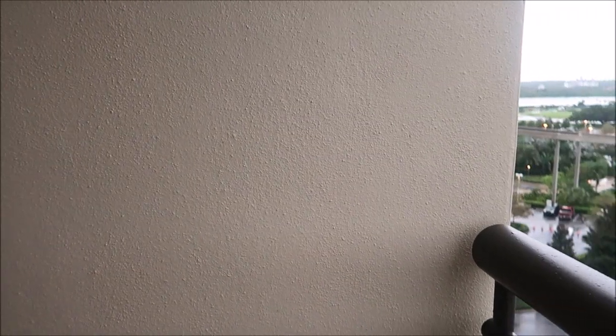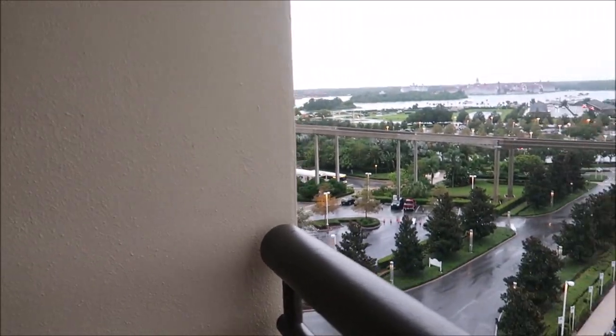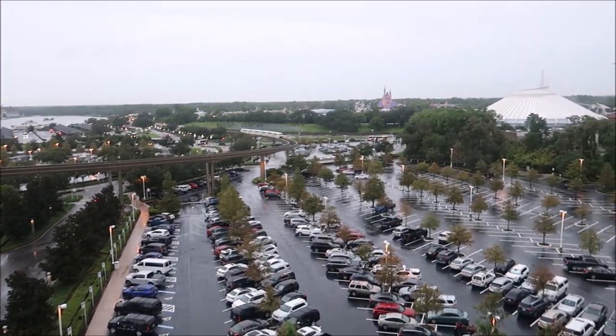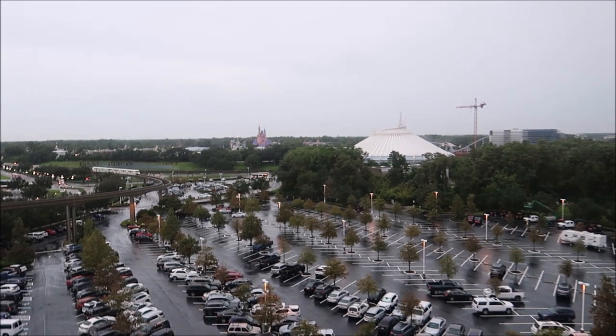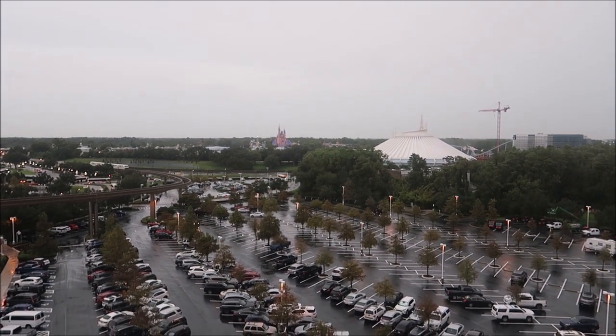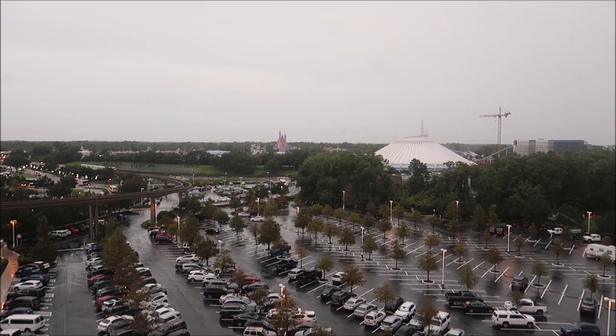Normally I would start outside, but it's a little rainy out. But can you take a guess where we're staying tonight? Oh yeah, Bay Lake Tower Theme Park View. I am so excited. Look at that castle. And I just realized I don't need to be wearing my mask. I'm on my own balcony.